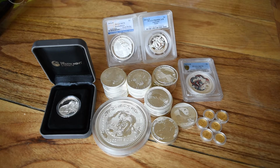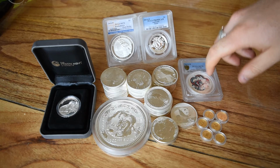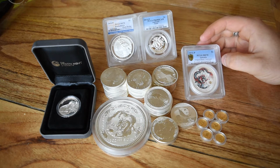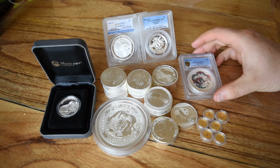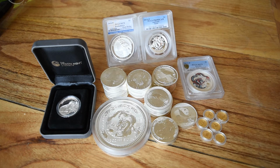So I'll move on to top tip number 2, which is graded coins and getting your coins graded. So obviously you can see I've got a couple of graded coins. It's worth having a look on the market and seeing what's out there, and familiarising yourself with the different grading companies, PCGS, NGC and ANACS.